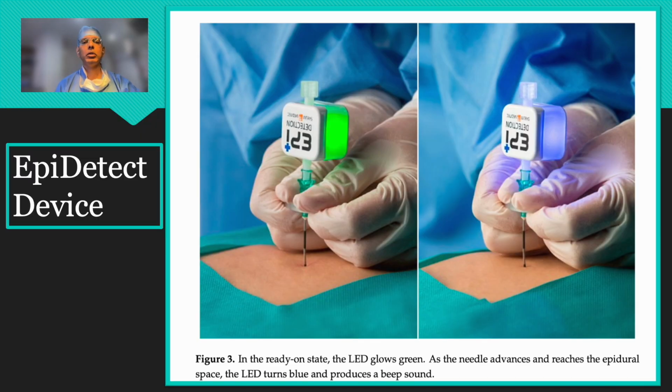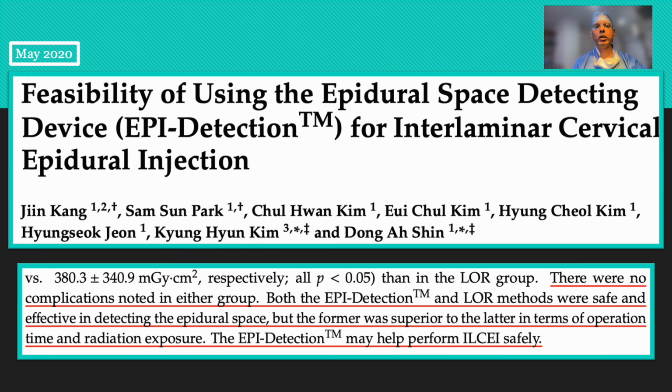This is the latest device for epidural space identification and it is known as EpiDetect, which detects the negative pressure of the epidural space and notifies the anesthesiologist by flashing a light and producing a beeping sound. Easy, isn't it? Here you can see the color has changed. This is green color and this is blue color. We also have a feasibility study of EpiDetect for cervical epidural steroid injection. Authors compared EpiDetect to the loss of resistance technique and found that though there are no complications in either group, EpiDetect was superior in terms of operation time and it reduces the radiation exposure.